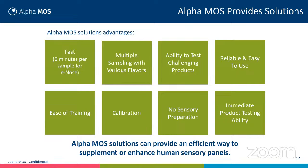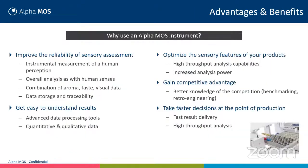It is also reliable and easy to use: ease of training, easy calibration, no sensory preparation, and immediate product testing ability. So in general, most solutions can provide an efficient way to supplement or enhance human sensory panels. This is a summary of the advantages and benefits: improve the reliability of sensory assessment, get easy-to-understand results, optimize the sensory features of your product, gain competitive advantage, and also take faster decisions at the point of production, especially in QC applications.